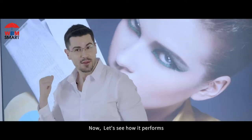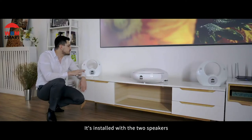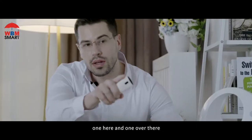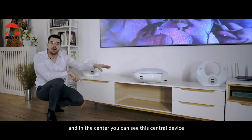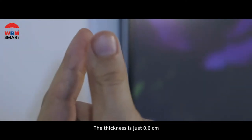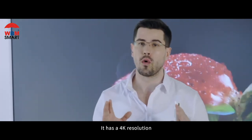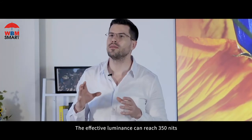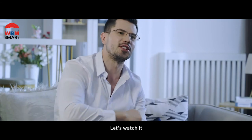Now, let's see how it performs. As you can see here, it's installed with two speakers, one here and one over there. And in the center, you can see this central device. The thinness is just 0.6 centimeters. It has a 4K resolution. The effective luminance can reach 350 nits. Let's watch it.